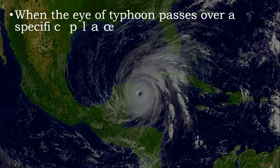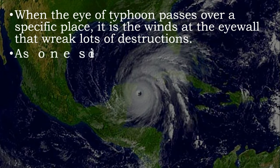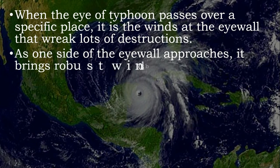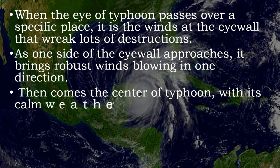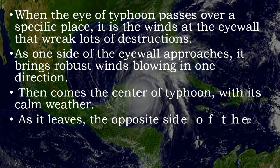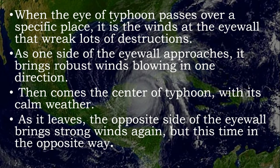When the eye of a typhoon passes over a specific place, it is the winds at the eye wall that wreak lots of destruction. As one side of the eye wall approaches, it brings robust winds blowing in one direction. Then comes the center of the typhoon, with its calm weather. As it leaves, the opposite side of the eye wall brings strong winds again, but this time in the opposite way.